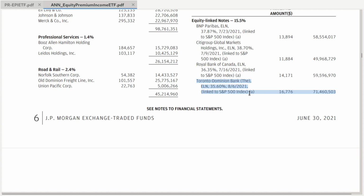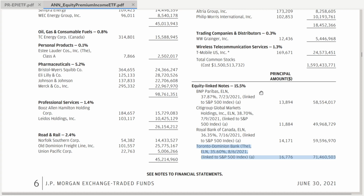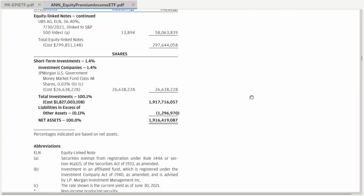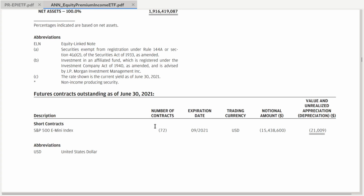And honestly, if you read those documents about the risks, it would probably turn you off from the ETF. But in general, I think every ETF has some sort of wording like that in it anyway. You know, the market risk, the credit risk, the swap risk, or whatever. What else is interesting here is at the bottom, we can see S&P 500 E-mini index, which is short. So it looks like they're running a hedge, which is kind of interesting.